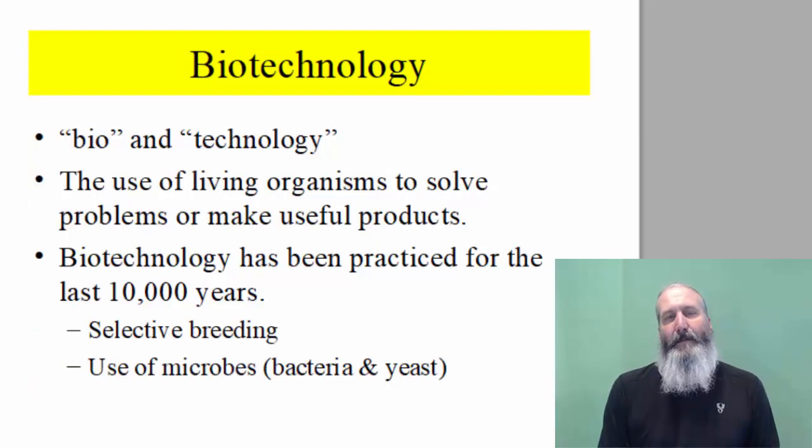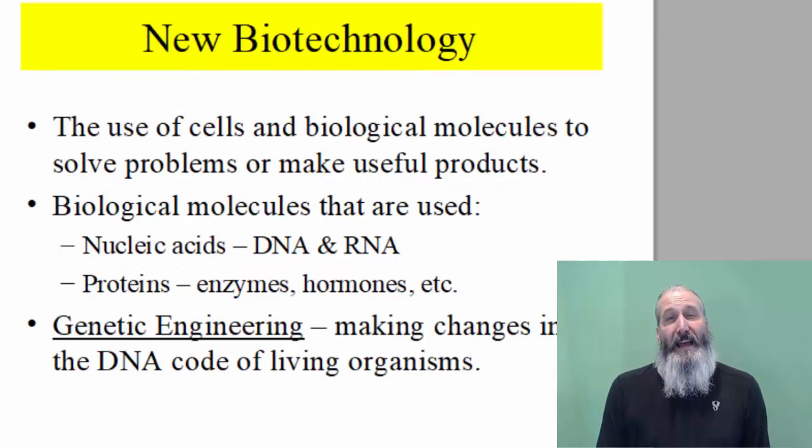To recap, humans have been using their understanding of biological processes to manipulate and use organisms for their benefit for thousands of years. First, it was through selective breeding and the use of microbes to help make food products. Then, as our understanding of biological processes increased, we began to be able to manipulate the hereditary molecules directly. These new technologies to manipulate life have raised some ethical concerns. We will talk about those ethical issues with biotechnology in another video.